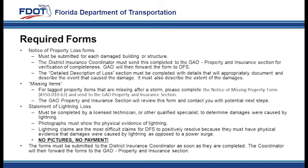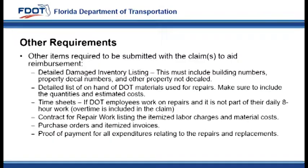Lightning claims are some of the most difficult claims for DFS to positively resolve because they must have physical evidence that damages were caused by lightning as opposed to a power surge. Without pictures, DFS will not pay lightning claims. All forms must be submitted to the district insurance coordinator as soon as they are completed. The coordinator will then forward those forms to the General Accounting Office Property and Insurance section.